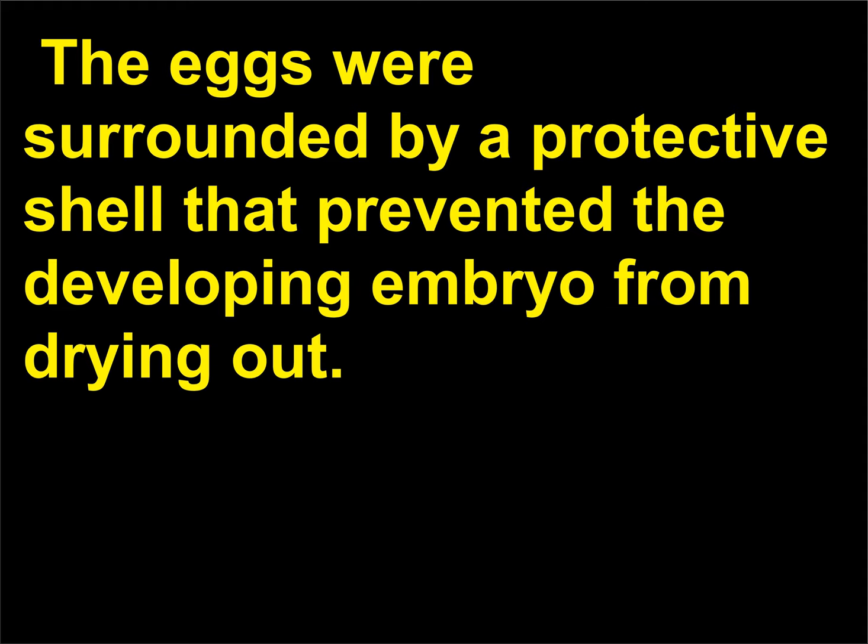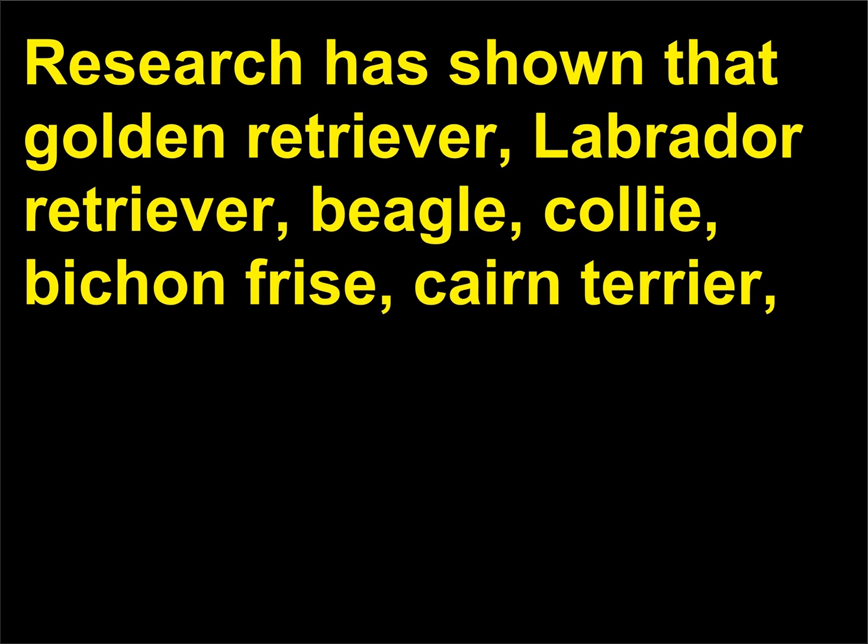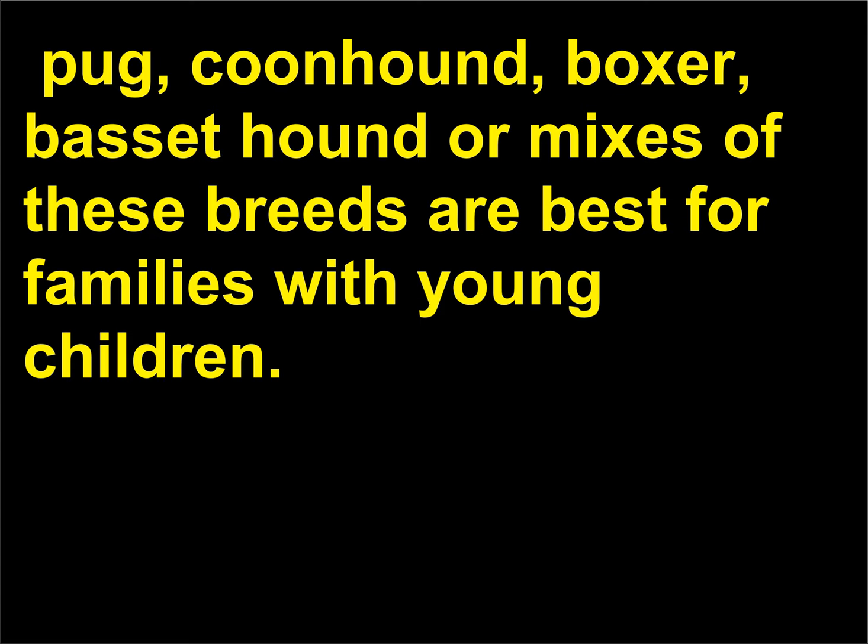Which breeds of dogs are best for families with young children? Research has shown that Golden Retriever, Labrador Retriever, Beagle, Collie, Bichon Frise, Cairn Terrier, Pug, Coonhound, Boxer, Basset Hound, or mixes of these breeds are best for families with young children.